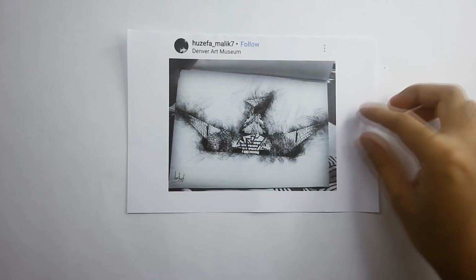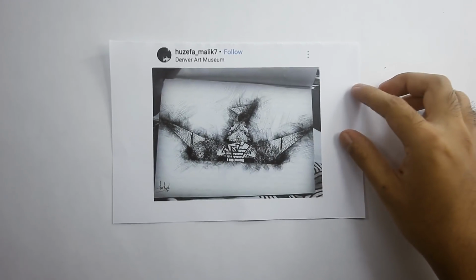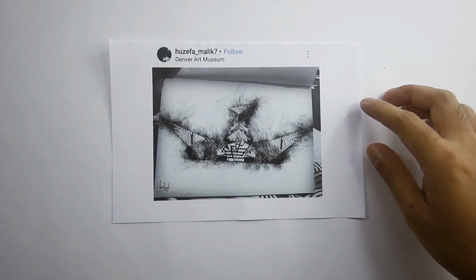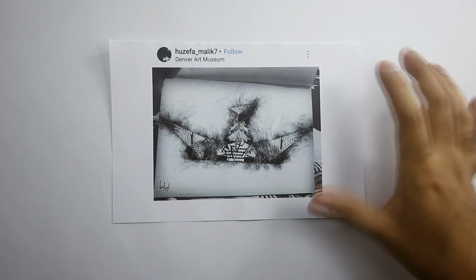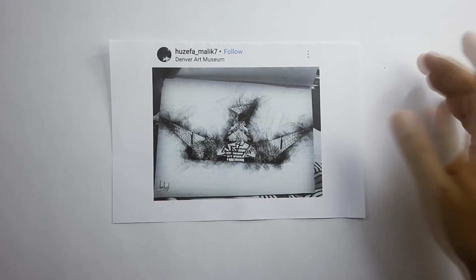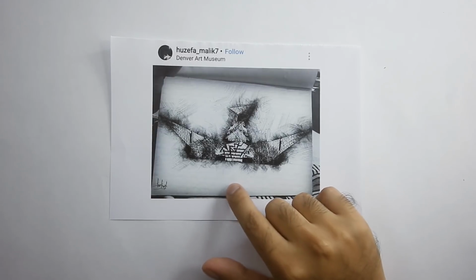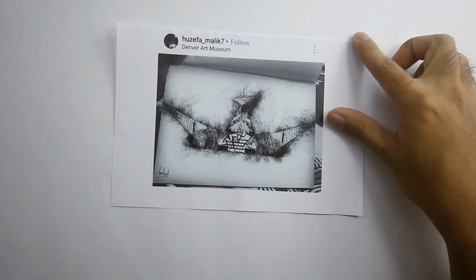The next honorable mention goes to Hufeza_Male7, and you can follow him on Instagram. Now this is a very interesting digital entry. Such a creative idea for a composition. A collage to make the building look like a rising phoenix or something. I quite like how the section of the building forms part of the torso. It's really cool. Congrats and well done.